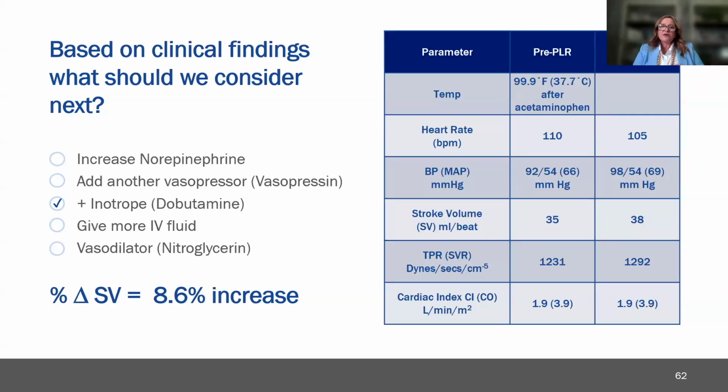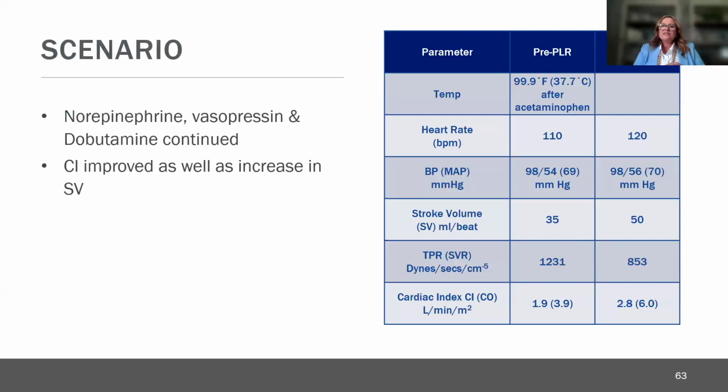We're already on vasopressin. We're not going to give fluids because we're not 10% or greater fluid responsive, right? And we're not going to give a vasodilator. So we are going to start dobutamine, or a positive inotrope. Next slide. Now let's look here as we now have norepinephrine, vasopressin, and dobutamine, all three. Cardiac index improved as well as an increase in stroke volume.